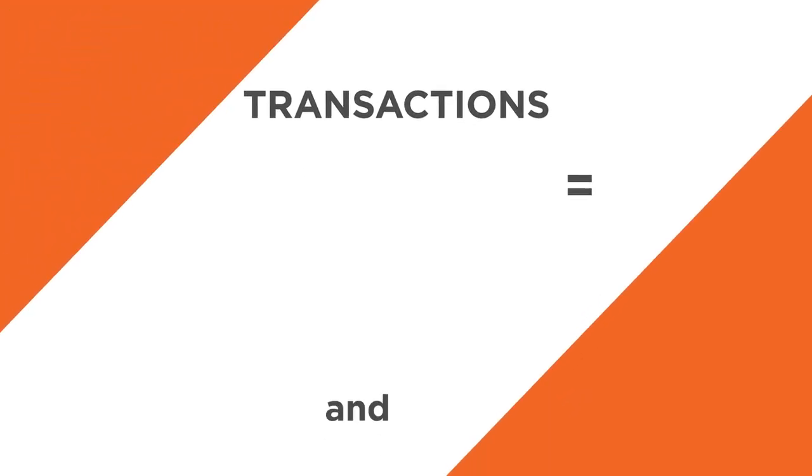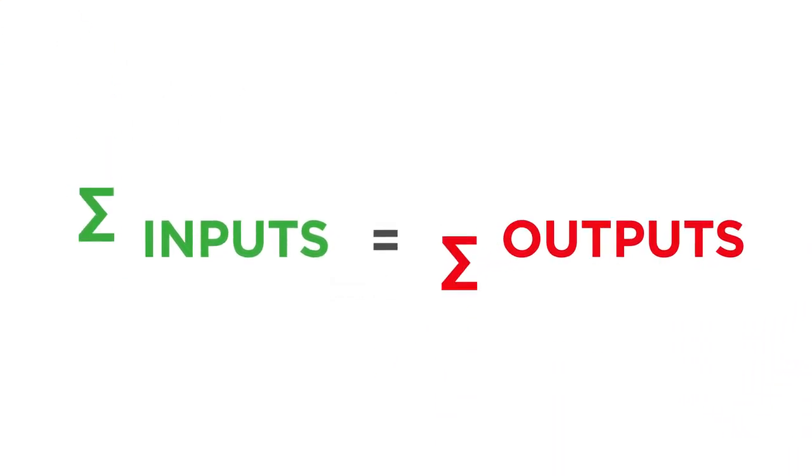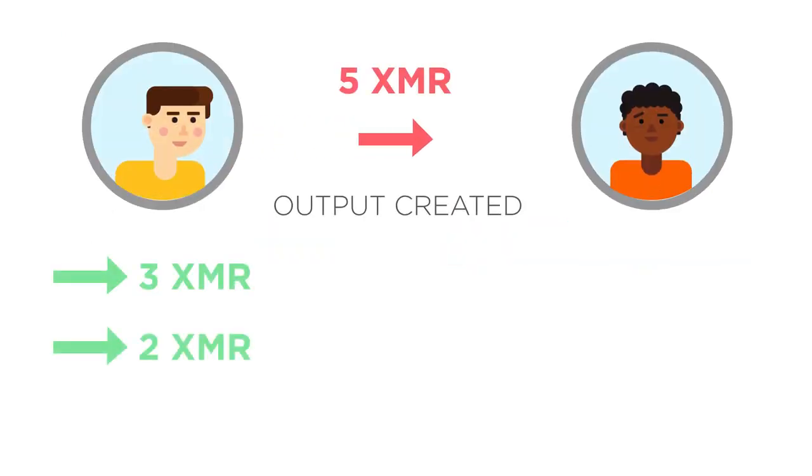Transactions are comprised of what are called inputs and outputs. The sum of a transaction's inputs will always equal the sum of its outputs. New outputs are created whenever someone sends Monero. Old outputs are consumed in the process by using them as inputs in the new transaction. In other words, a transaction is a transformation of Monero outputs belonging to one wallet into outputs belonging to another.